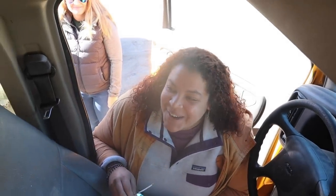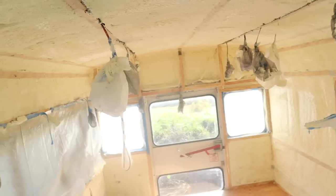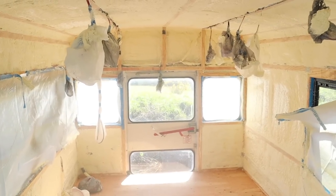Wow. I know. Oh, it looks like a house for once. This is the first time this thing's starting to look like a house. Foam, foam, foam, foam. Oh my gosh, it's so good.